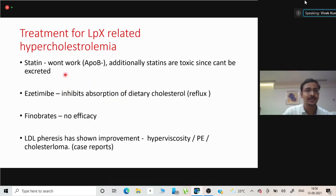Treatment: statins won't work in these cases because the apoprotein receptor is absent on the surface of these molecules. Ezetimibe, which inhibits the absorption of dietary cholesterol, will also not help because it is basically a refluxed lipoprotein from the liver cells. Fenofibrates also have no efficacy. LDL pheresis has been shown to give improvement, especially in cases with hyperviscosity syndrome, pulmonary embolism, and other complications like cholesterolomas in the lungs.